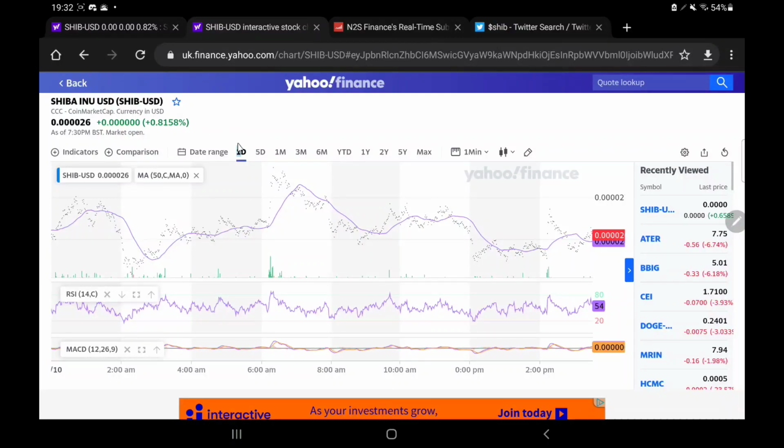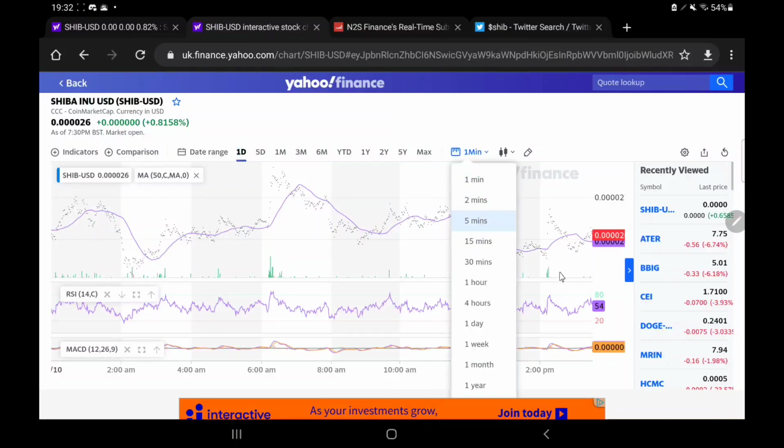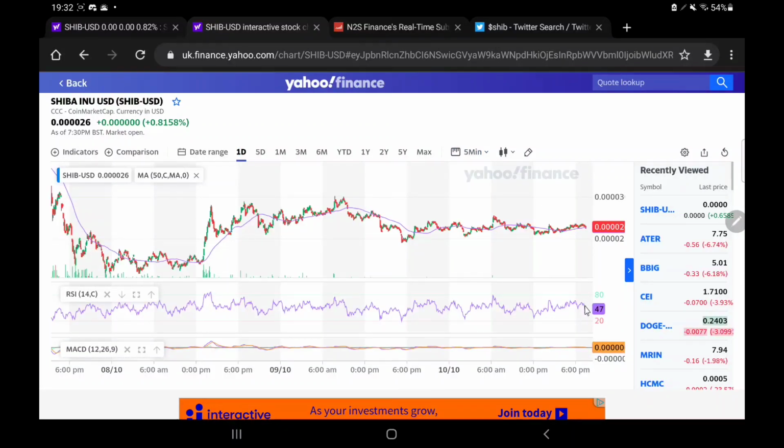But let's have a look at the technical indicators on the 1 day, 5 day and 1 month. On the 1 day, and we're going to zoom out to the 5-minute chart, we can see down here the RSI figure is at 47.